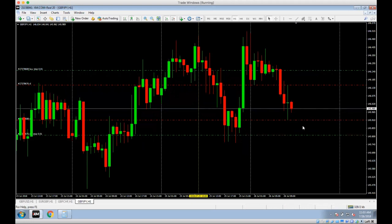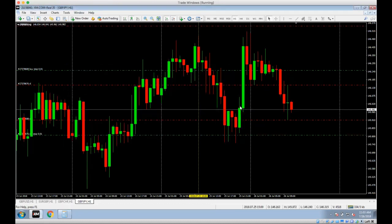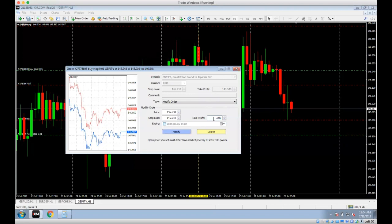is around 30 pips. So if you also wanted to do the take profit, let's just fill that in. So here we have the price, 146.24. So you want to have 146, 3 more, so 548 would be 30 pips. So here is our take profit. Then from the sell, we do a modify. You have the 146.248. So I would go for 145.948, which is 30 pips.